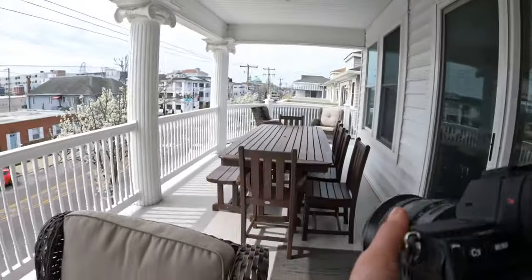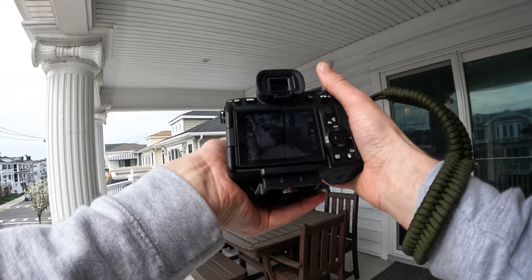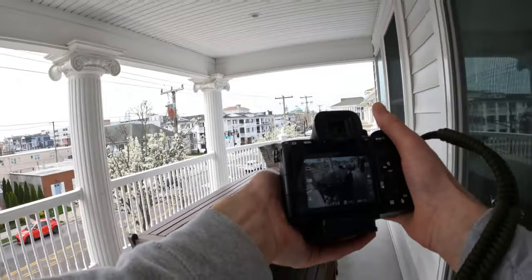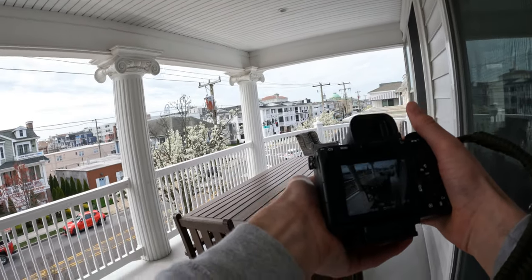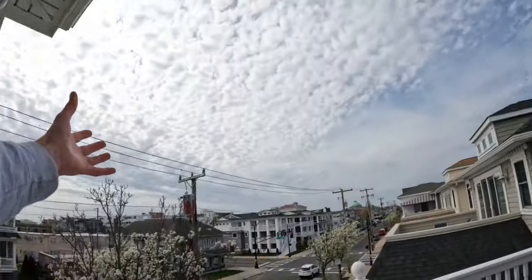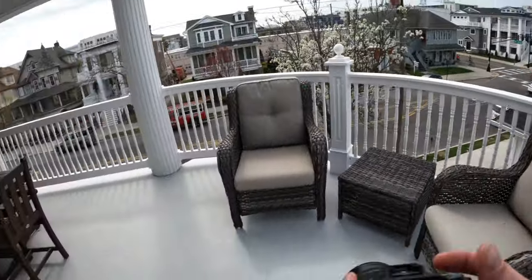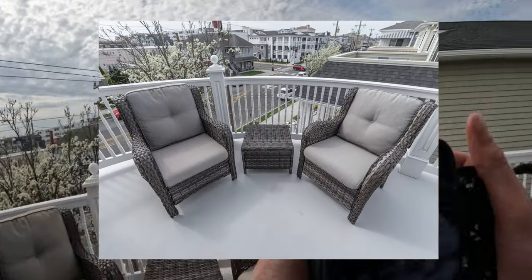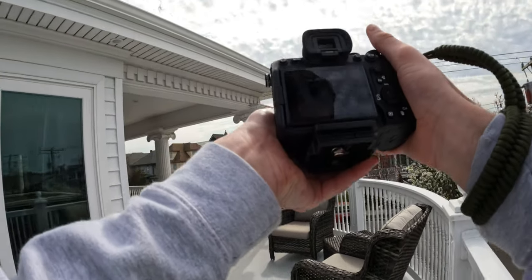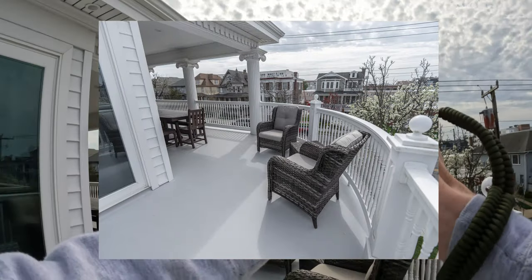Nice. Sorry for the wind, it's windy out right now, I know. Okay, we'll get this table. Okay. Look at this beautiful view on the second deck of the whole home. Right here. Nice. We'll get them from this angle. Ooh, this is a cool shot with the sky. That's nice. I'm losing my voice.